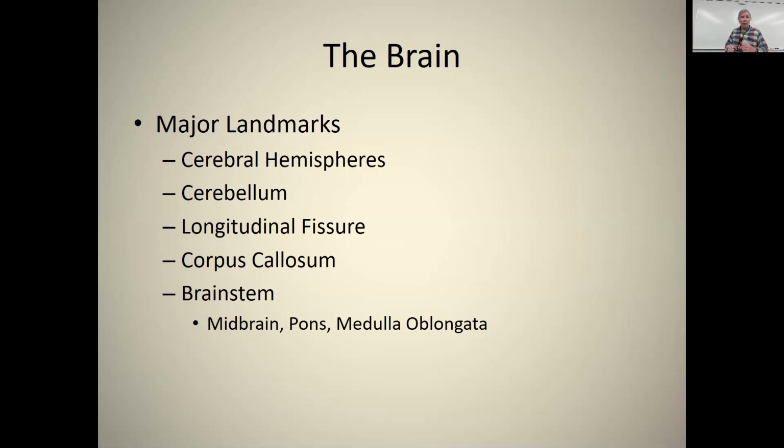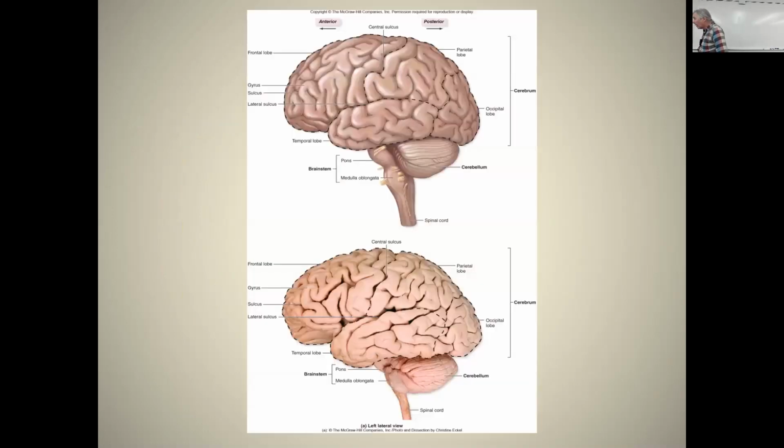There's the corpus callosum, which are fibers that connect the two cerebral hemispheres. And then the brainstem. It consists of three parts: the midbrain, the pons, and the medulla oblongata. So here's a side view of the brain, and the cerebral hemisphere here, the cerebellum here, and the brainstem here with the pons, medulla oblongata, and the midbrain you can't see.